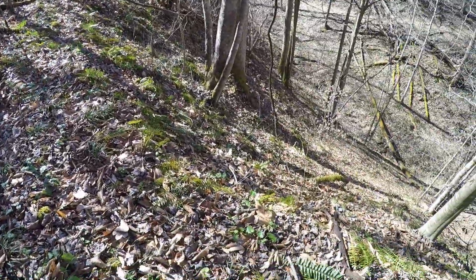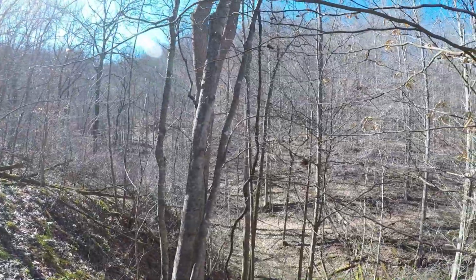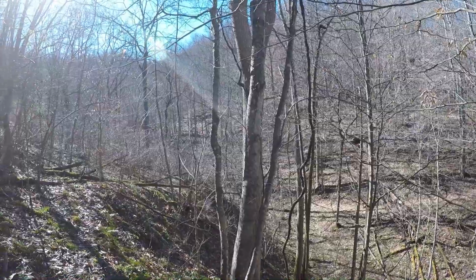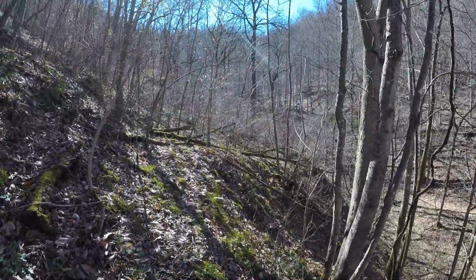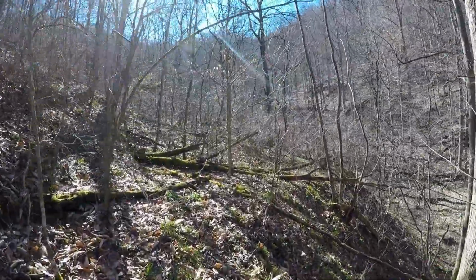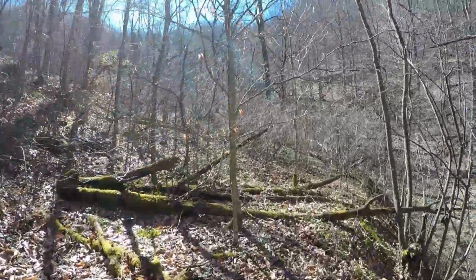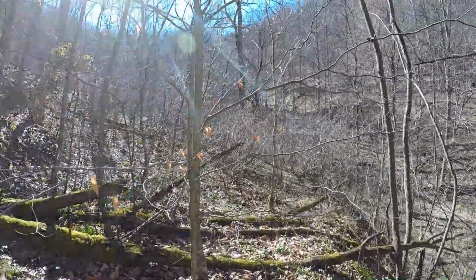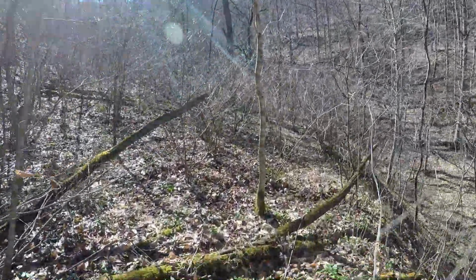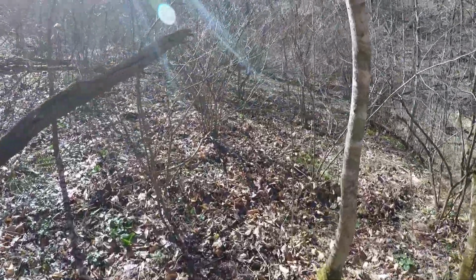It just fell in. I say all that over through yonder was all cleared at one time and probably planted corn. All the little trees was gone back in the day. Here we go. We're gonna pedal out through here. All grown up. Big turkey scratching here.